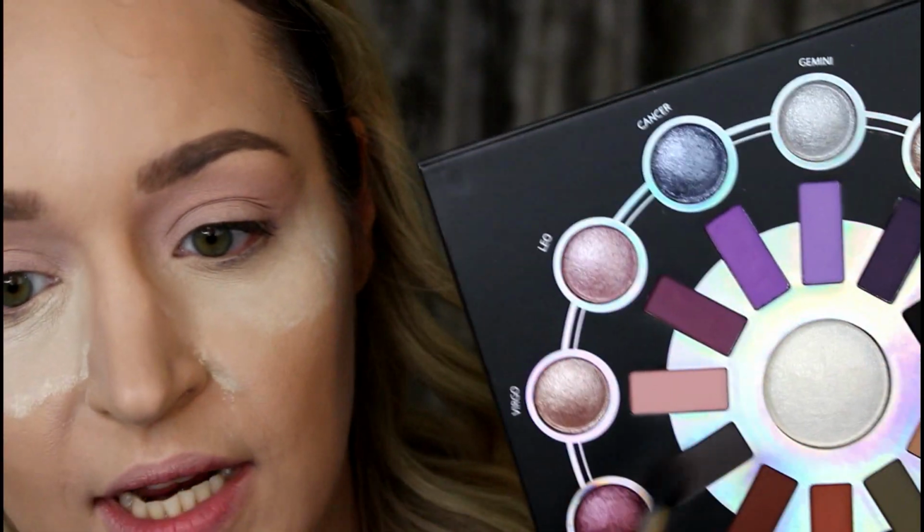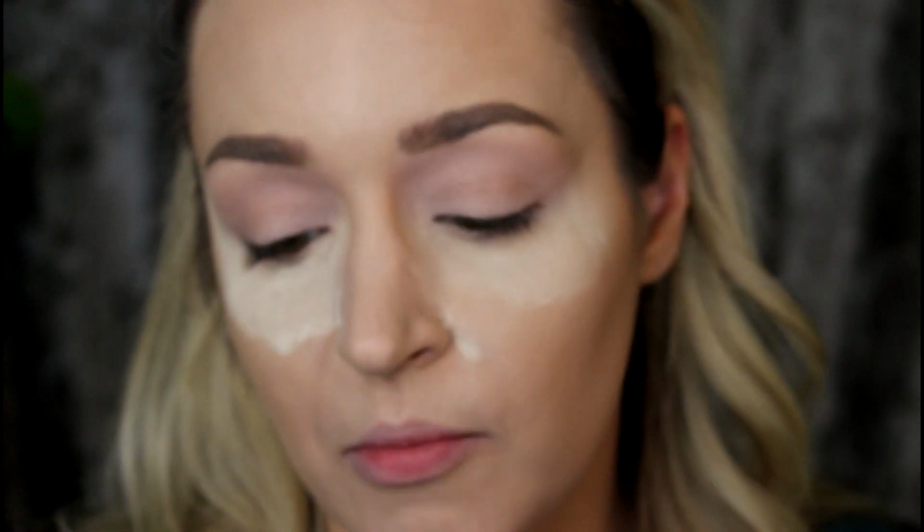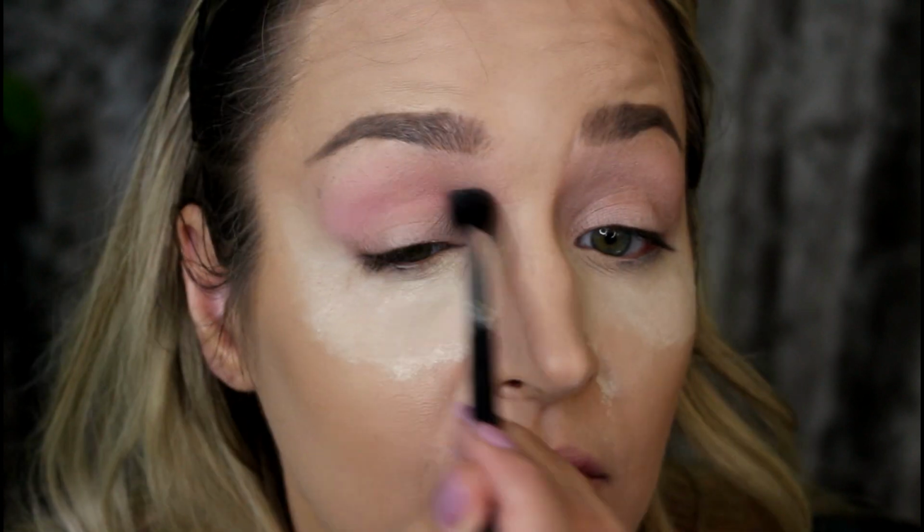We're gonna go in first with this shade right here, which is kind of like this pinky mauvey shade, and I'm gonna do that as my transition shade. I'm just tapping off my brush like I always do. I'm going in with this Beauty Junkies Pro Tapered Blending Brush. I'm gonna put that just kind of above the crease.